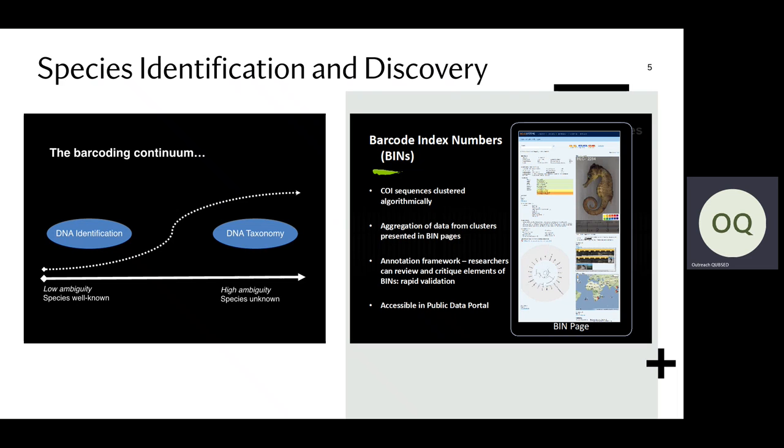We can use it in a forensic context. That's how we've identified seafood fraud. We've got a good barcode library for fishes. We know what the species of fishes in North America are.